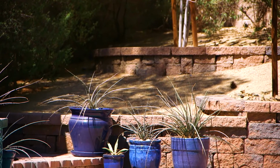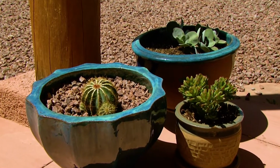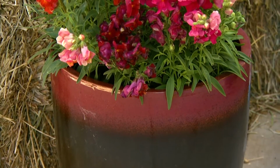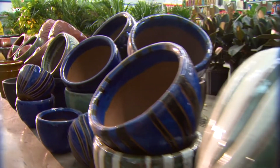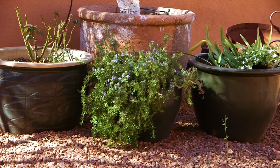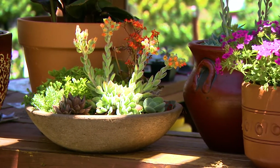One way is to use colorful pots to place around your yard and plant low water use plants like cactus and succulents in them. Or you can plant seasonal color plants in them. With the large selection of decorative pottery now available, you should have no problem finding the colors that you love. They also come in many different sizes and shapes to fit into any area of your yard. Use larger pots to set on the ground and smaller ones for your patio or on retainer walls.